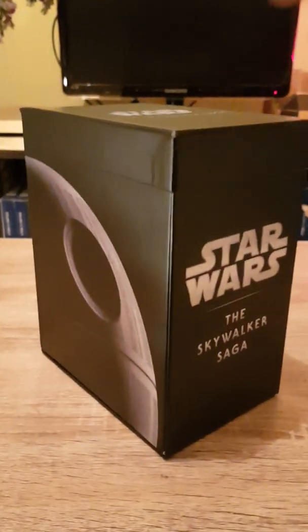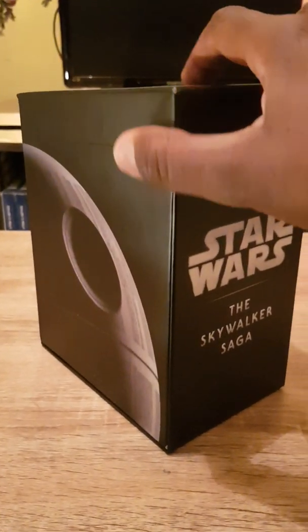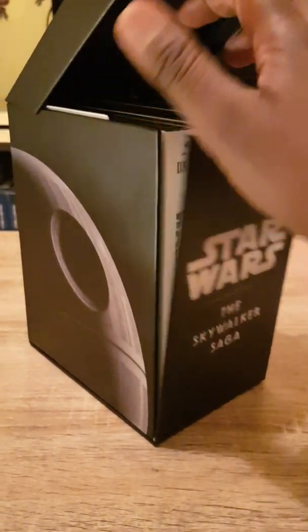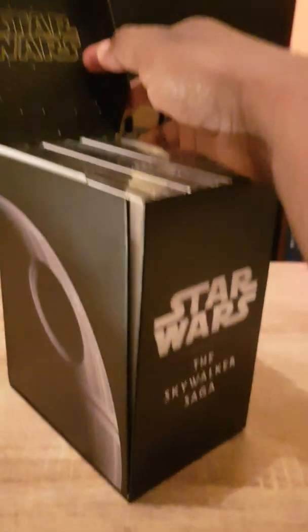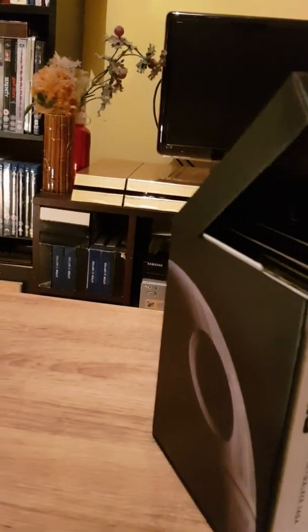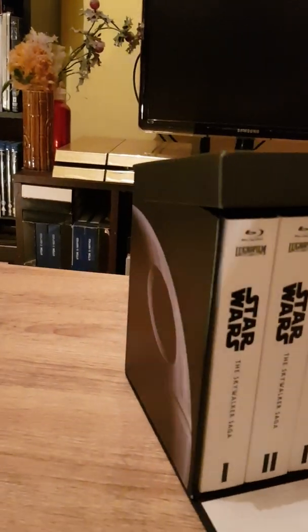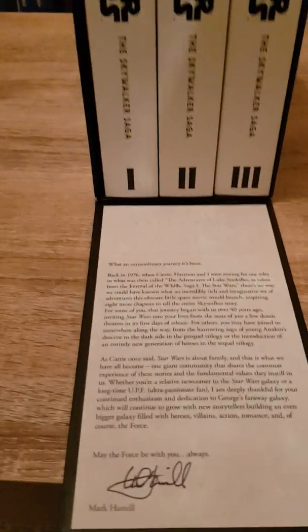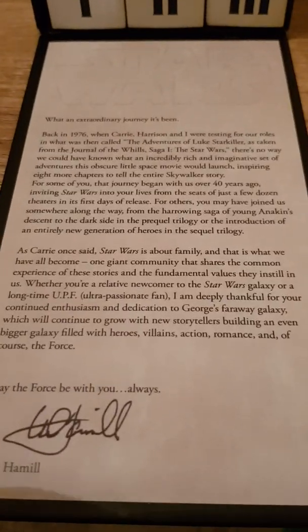So anyway, enough of me chatting. Let me just open this box and show you what we have here. Okay. Not easy with one hand, but I'm going to try and do the best I can. So if you lift it up, you see it's got a nice Star Wars logo inside. And when I open this bit up, there's a very interesting little thing here by Mark Hamill himself, who has basically said a lot about it since he was Luke Skywalker in the films.